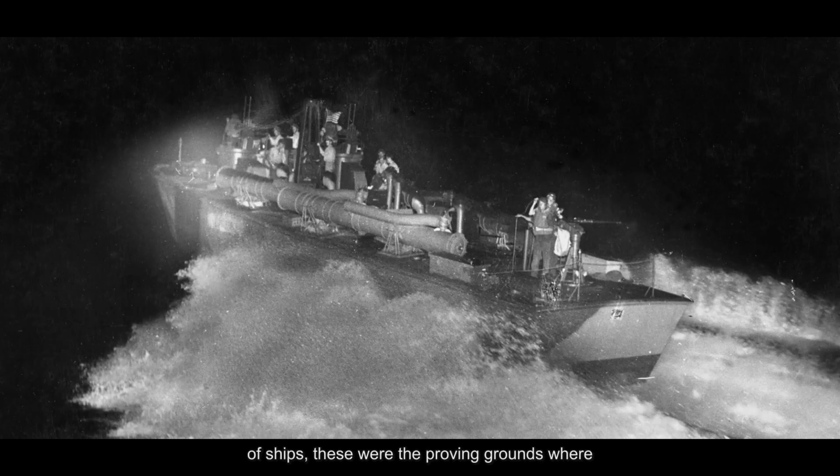A graveyard of ships, these were the proving grounds where PT boats, often derided as "spit kits" by larger ship crews, would carve out an often unacknowledged yet undeniably crucial role. Operating with just 2 or 3 officers and 12 to 15 men on a small boat, crews lived and fought in an intimacy that bred an extraordinary esprit de corps, each man vital to his boat's survival.